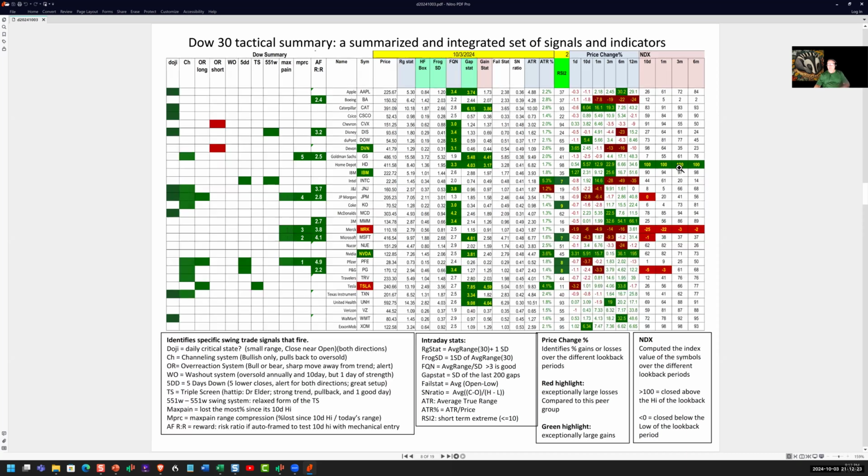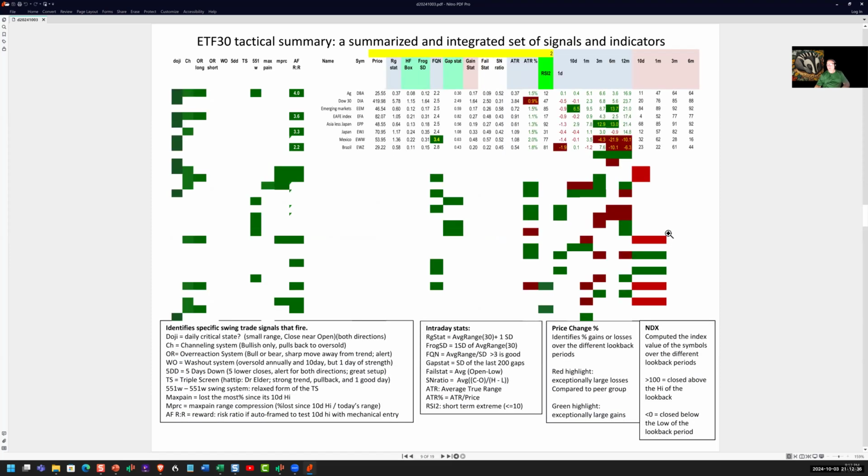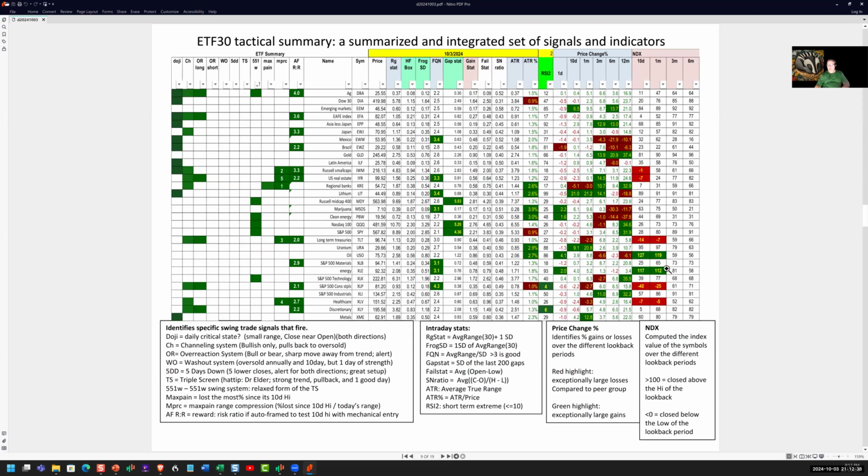I had a breakout to the upside in Home Depot, micro, but it was still a breakout. Let's give it a credit. Merck was a breakdown. Microsoft is at a 10-day low. In the ETFs, you had a couple breakouts, minor in oil and energy, a few breakdowns here in XLP and V and treasuries and real estate and small caps, but a ton of auto framers that test out very well.